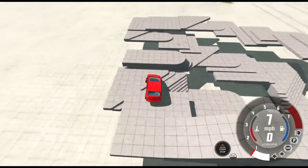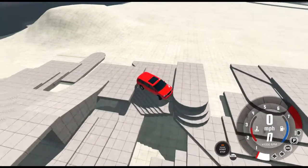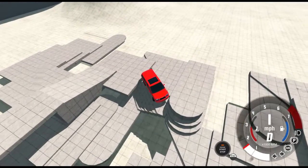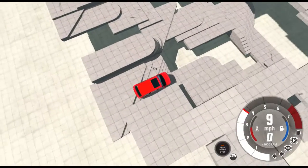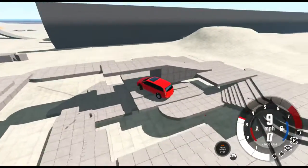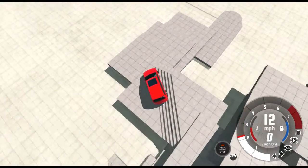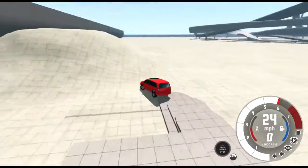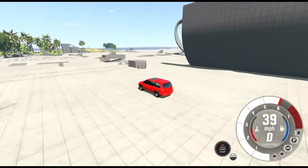I may have done this before in the video. Yeah, I do think I did it. I probably made a fool of myself by doing this again. But we're doing it again. And we lost a mirror, similar to the last time. Now all we have to do is just drive down the stairs and get to the end.